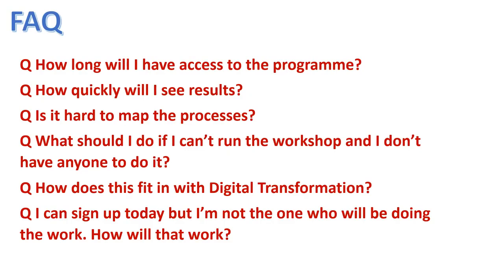I can sign up today, but I'm not the one who will be doing the work. How will that work? Well, when you sign up, you enter your name, you create a password, and you enter your email address. And when you get the email confirming your acceptance on the program, you can either forward that email to the person in your organization who will be running your transformation. Of course, this means they'll need to use your email address and password, or you can email me with the name and email address of the person you've chosen, and we can change it on the system.